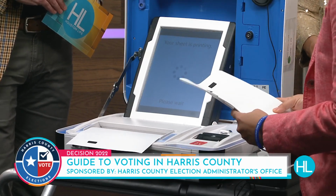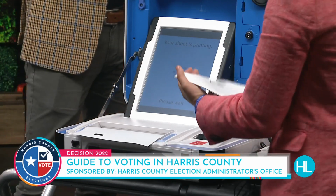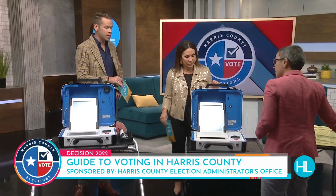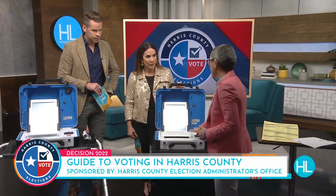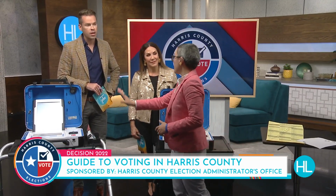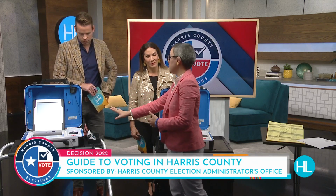Okay. All right. And as this machine is printing, we're tight on time, Nadia. This next machine, that is not an accessibility machine, but it's essentially the same idea, correct? Yes. Well, no, I'm sorry. So this is the scan. So this is just a fancy printer with a tablet. It's just what you use to mark your choices. It doesn't store any information on it.